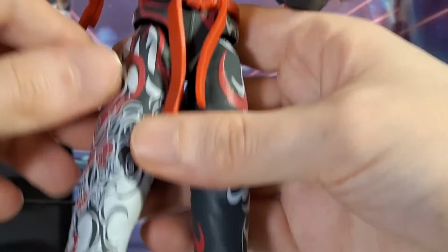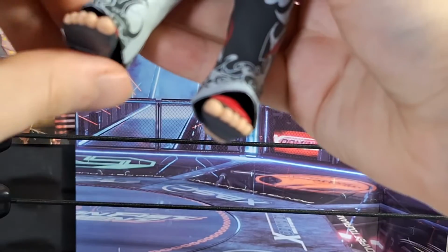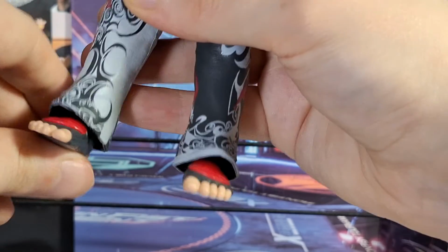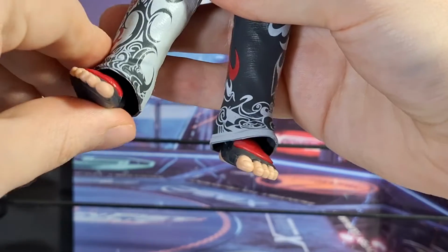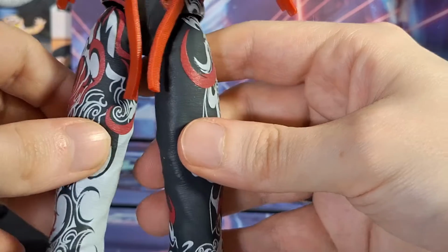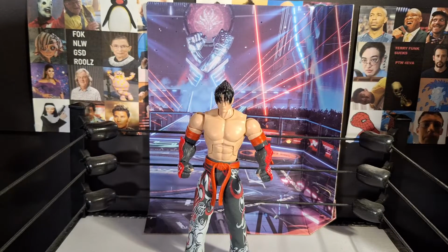And then, since we can't really see the joints down here, there's not really anything in terms of details to look at. But we've got the full range of motion on the foot. Just like the Kazuya and Heihachi, it is restricted by what this bootleg can do, although maybe you can make it a little bit more malleable since the rubber is open. So now again, we'll get into the articulation and the condition of the joints.